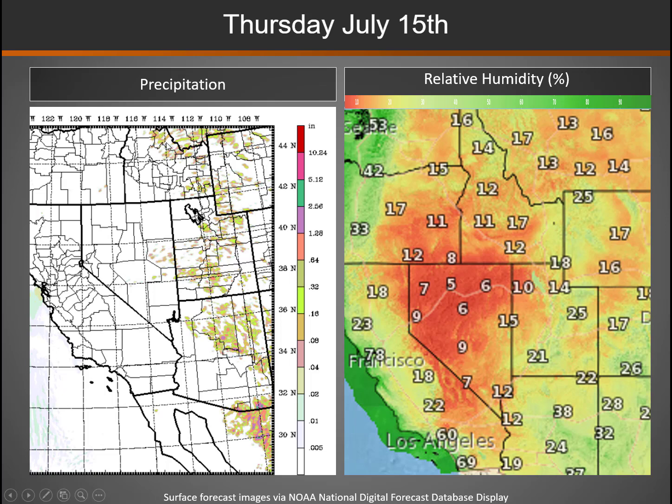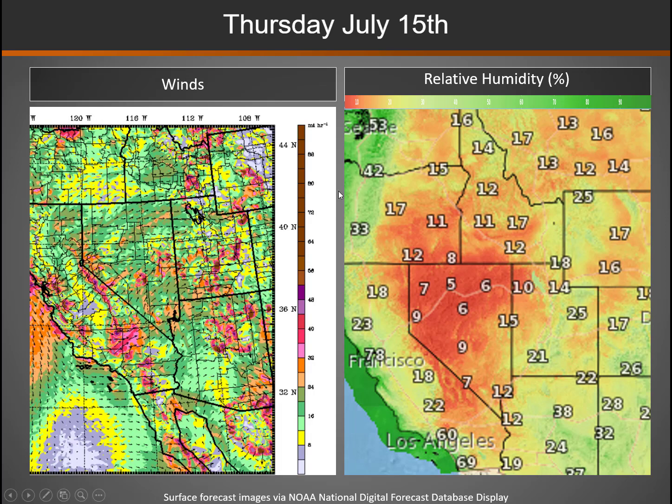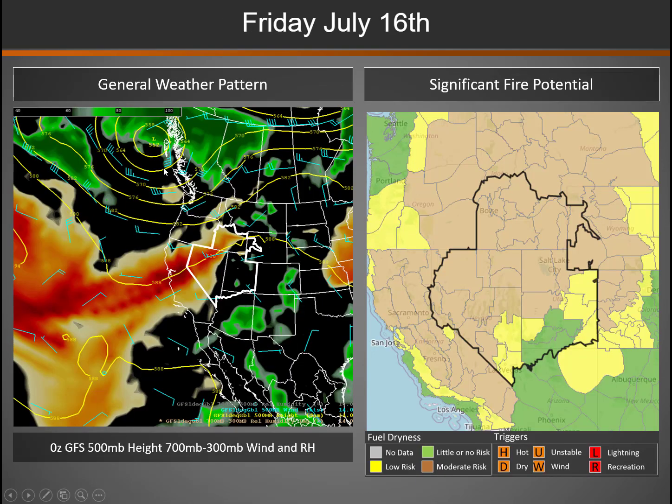Also some lightning possibilities up in the mountains of central Idaho. I'll have to watch this a little bit, be a mix of wet and dry, but the humidity's there in the teens. You can see the afternoon wind starting to pick up, not just off the Sierra front, but across a good portion of Nevada. Some of these areas have had lightning, so we'll see how that plays out. Also up in Idaho.